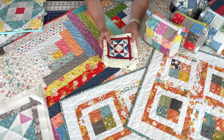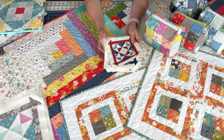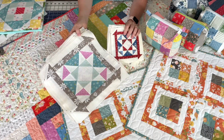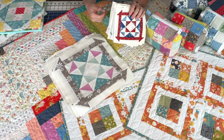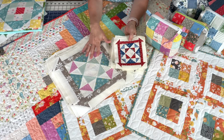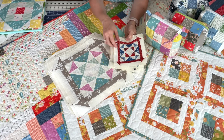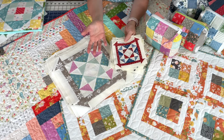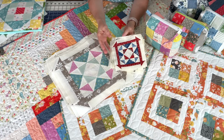Okay, Quilting Life block of the month. This on top is the September block. In both of these, this is the last time that I'll be sharing these in block form, because I'm actually done with all of the blocks, and I'm going to be putting both of these quilts together so that I can have them quilted and the setting options and everything ready.